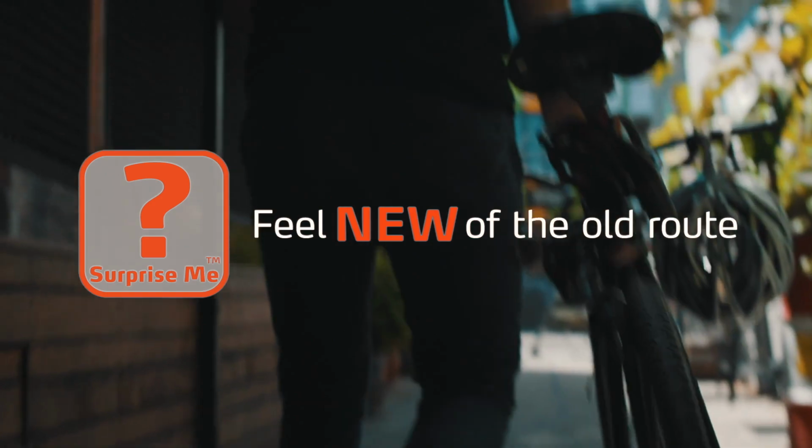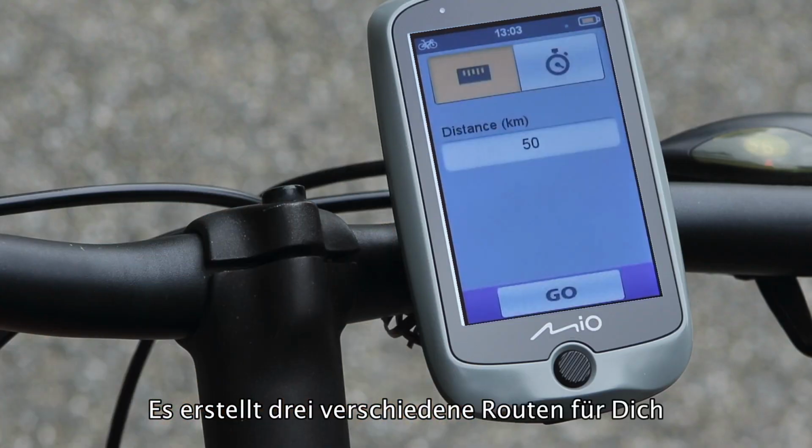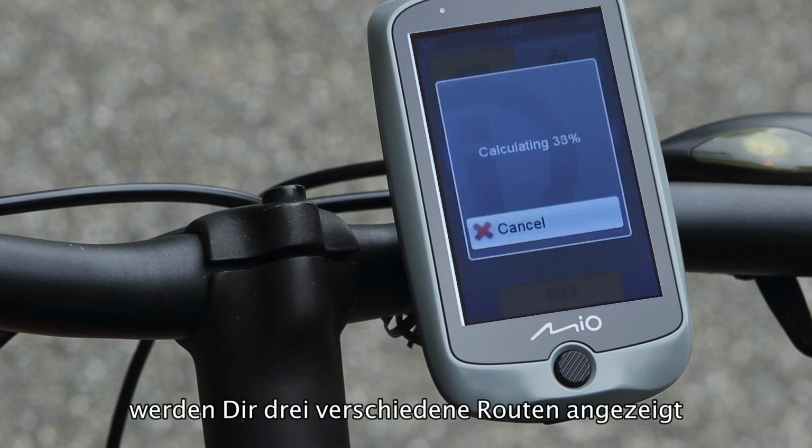Tired of the same route? Try Surprise Me. It creates 3 different routes for you. Enter a certain distance or time. After the calculation, it will show you 3 different routes.